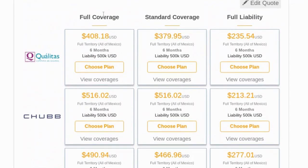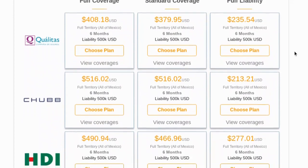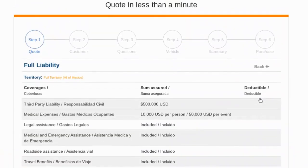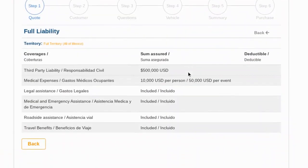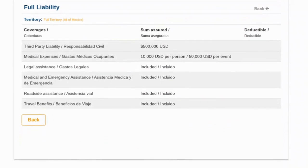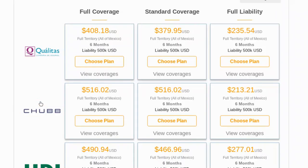Now you can go full coverage, standard, or liability. Liability is a third party coverage. That's your lowest cost option. This is the legal requirement. So now you can go ahead and view the coverages here for liability. It's third party, medical expenses, legal assistance. This is the really important one. Can get you out of trouble.